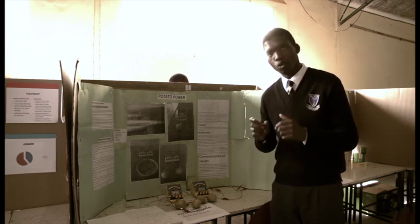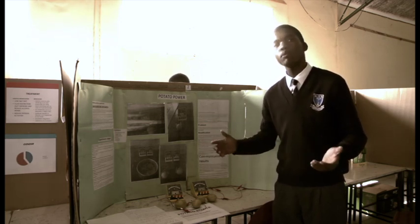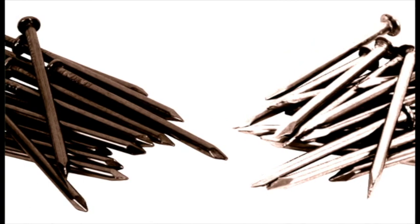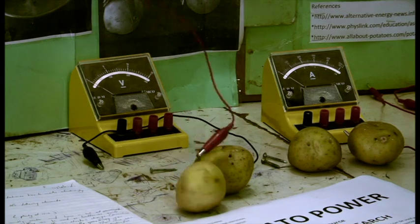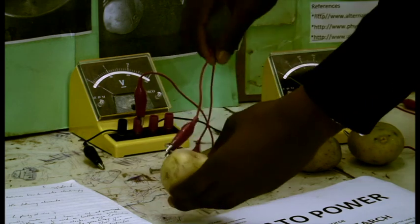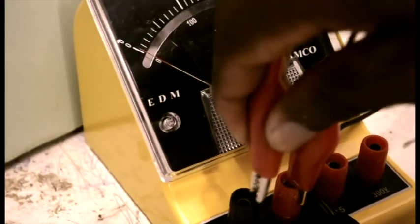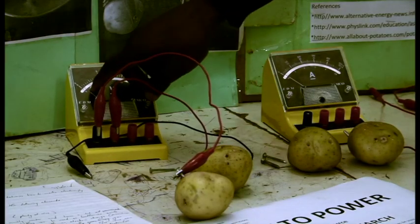So that means that potatoes don't have much electrical energy that can be used, let's say if I want to make an alarm clock using the potatoes as my power source. I connected the wire which was connected to the copper to the positive terminal of the voltmeter, and then I connected the other wire to the negative terminal of the voltmeter to see if there is any electrical energy produced. As soon as I connected them, there was a deflection, which shows that there is energy in the potatoes.